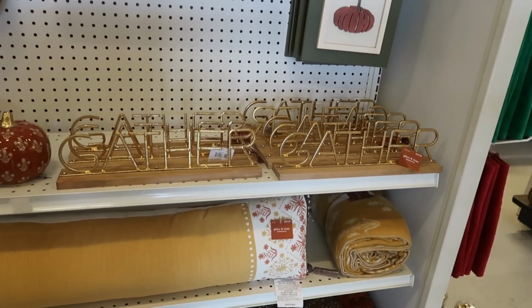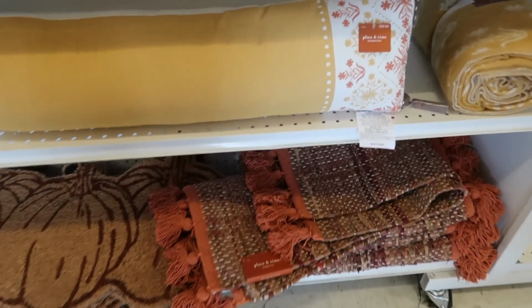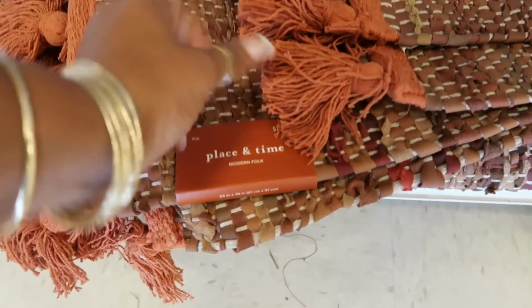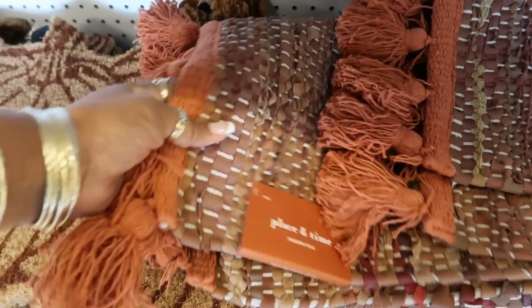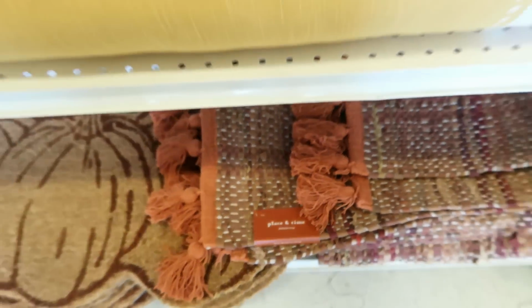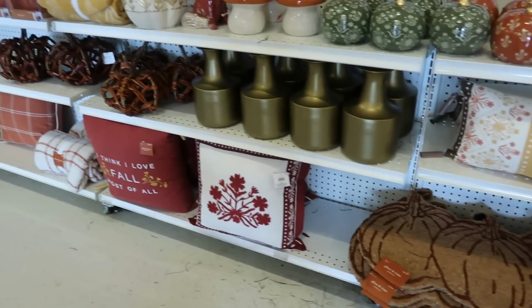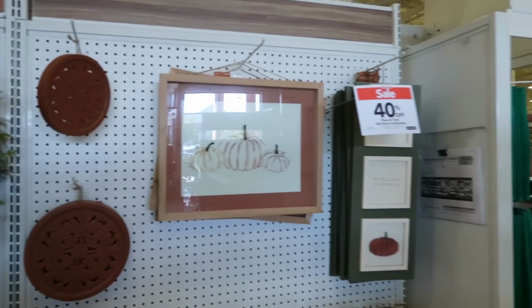I'm loving the greens and the browns. Like, I love fall because I just love the colors. They're real warm and cozy. This rug down here, I'm really torn on if I'm gonna go back and get that. It was $30 with the 40% off. And I love how, if you look closely, it kind of looks like it's faux leather that's weaved in between, like, you know, to make the rug. I thought it was really nice. Some pretty wreaths, and then more wall decor.